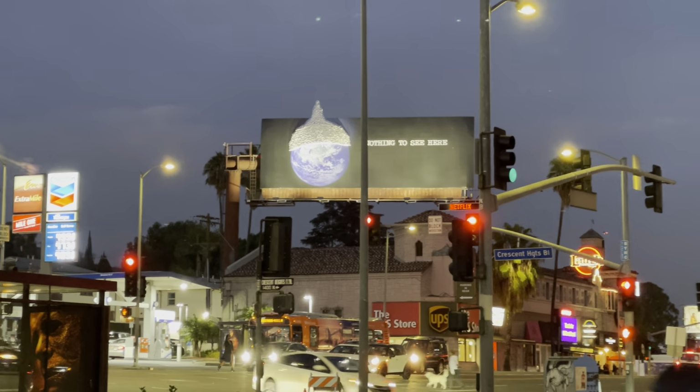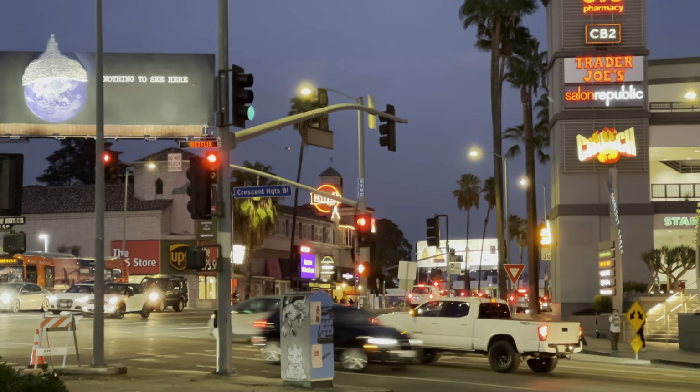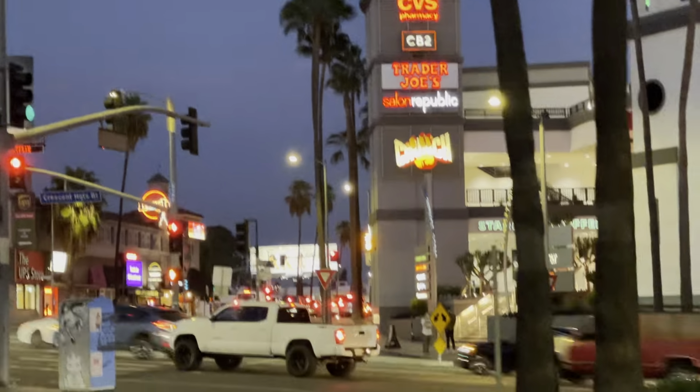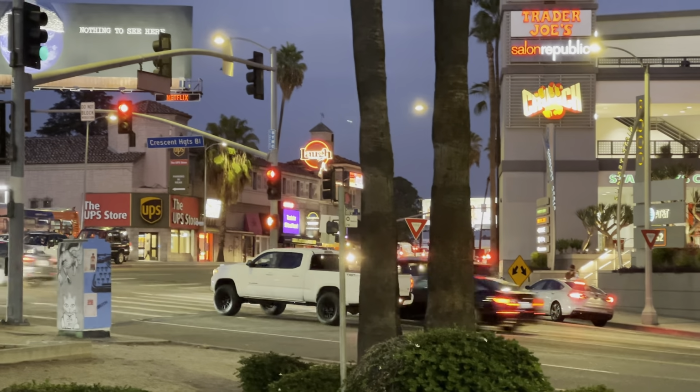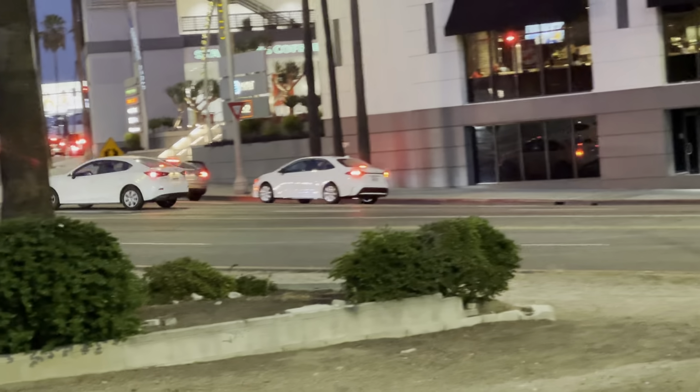Nothing to see here. That's one about global warming. I don't know what it's got on top of it. You can see the Laugh Factory in the distance. There it is. See the Laugh Factory on the corner. And this is a relatively new complex here. This whole thing right here: CVS, Trader Joe's, Salon Republic, whatever goes on at the Salon Republic.